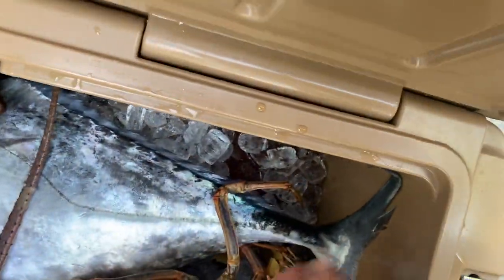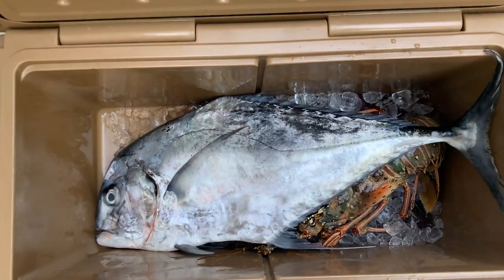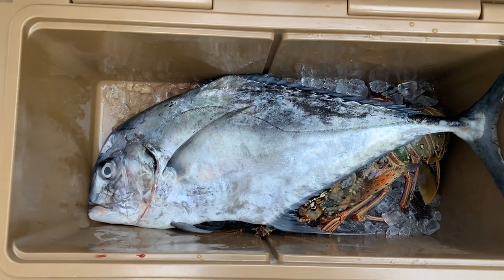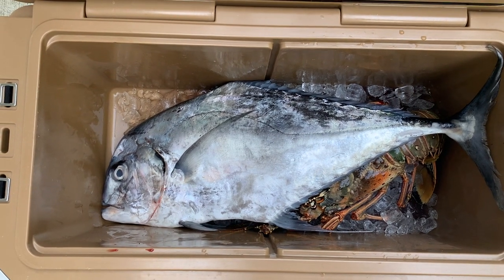And then we've got the AP that I shot, and these are my favourite fish to eat over here in North Carolina. It doesn't matter how you cook these up, they come up good, whether it's even sashimi, just take a couple of slices off.